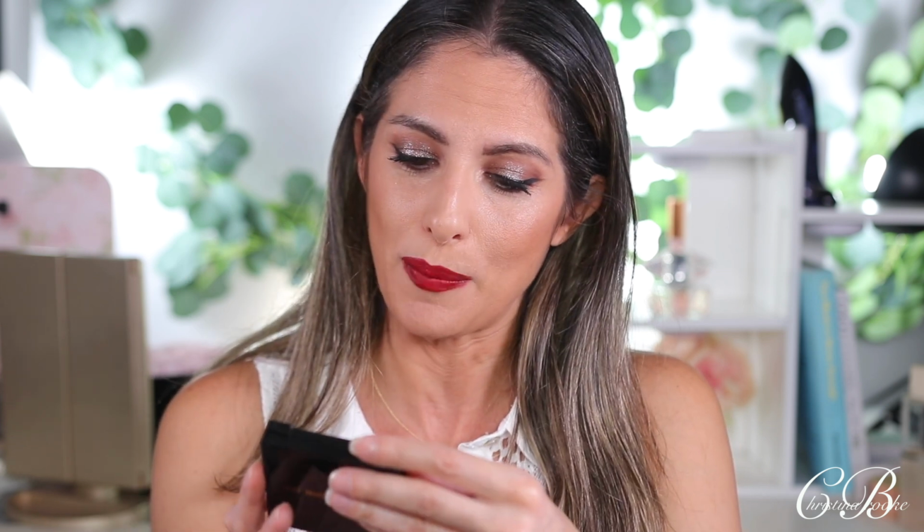This one is from Pat McGrath, and what is this one called? Where are the names of these? Why does she make it so hard for me to find names? Oh, Cherish. Literally, what is this color? This is such a non-Christina color, but I love this blush. It just looks really great.